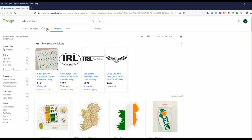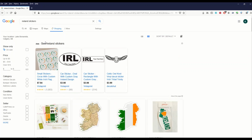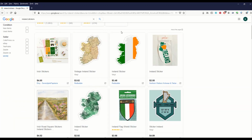And when I click on the shopping tab, again, I'm going to get an ad, but I'm going to scroll underneath that. And the first organic result is an Etsy store. And after that, on the first line, there's 2 Redbubble stickers. So again, Redbubble's done a good job, as has Etsy, of moving this stuff up to the top and saying, okay, this is on the very first page of Google when I'm searching for Ireland stickers. So here I can see there's 2 results that are both Redbubble, and this is what I'm going to be focusing on.